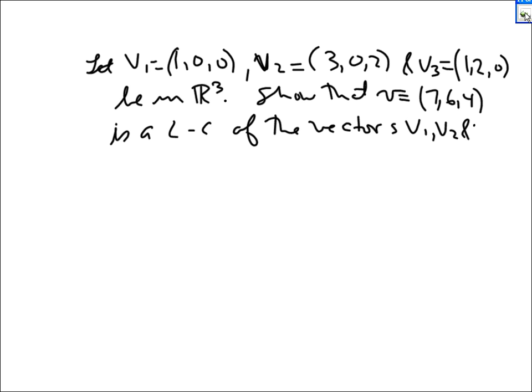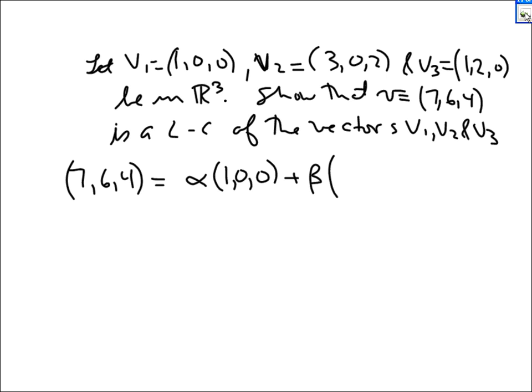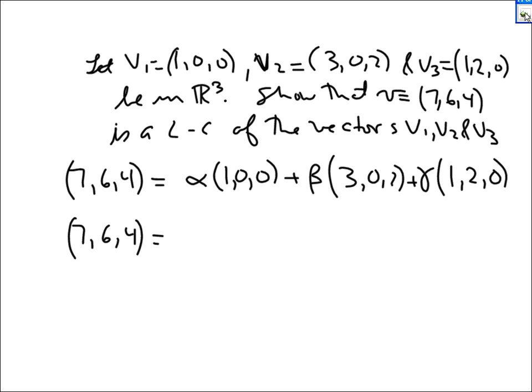That is, this vector V can be written as a multiple of vector 1 plus a multiple of vector number 2 plus a multiple of the vector V3. Now, you can be clever in how you do this. Sometimes you don't have to do things in a mechanical way. Sometimes you can do something by thinking.